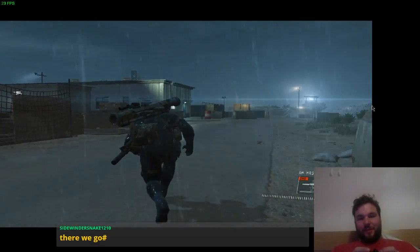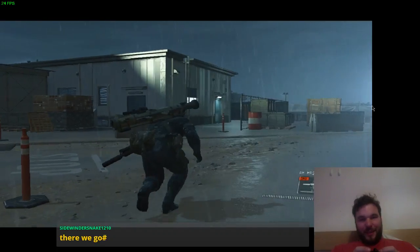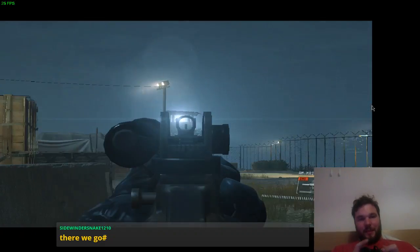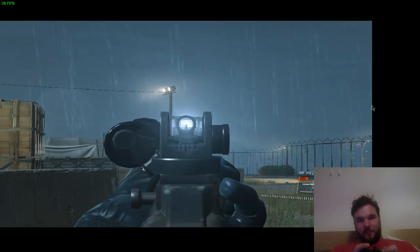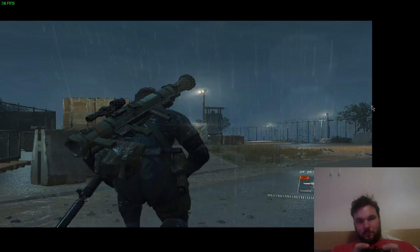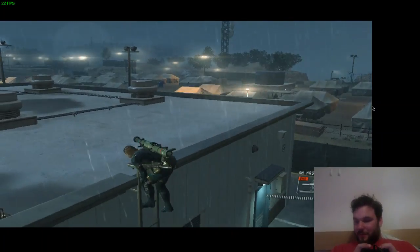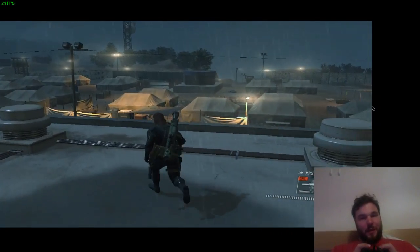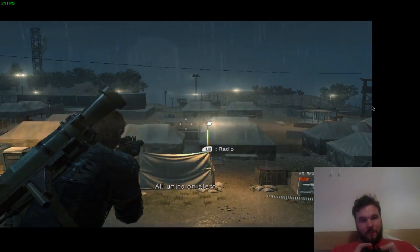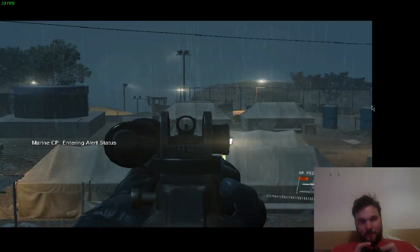Now it's running at less than 30 frames a second, but actually it doesn't matter at all. It is actually rather decent. It is amazing. It is a testament to how well Kojima makes his games. I mean, I wouldn't want to play it like this, but it is possible that you could play it like this. There's a bit of input lag there, you have to get used to it.